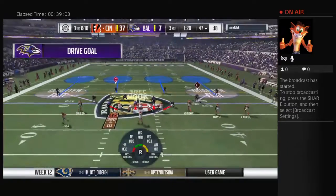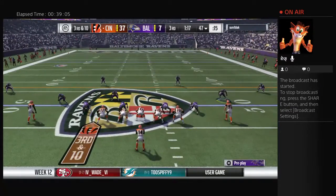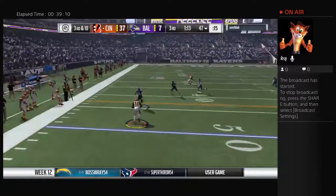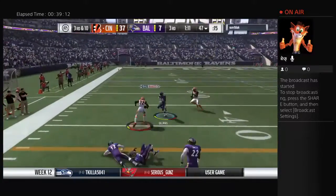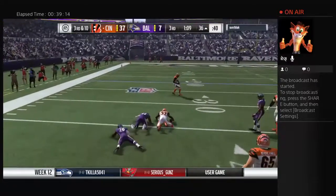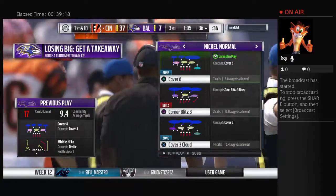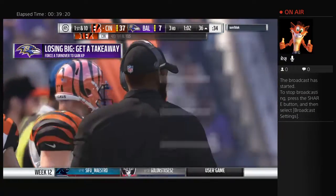So here we go now. An extra defensive back in there on 3rd and 10. 3rd down, a shot here for Dalton. A dump off now to Hill. And he's able to get the first before he's taken down at the 36. That gives him 17 yards that time, as that'll move the chains.